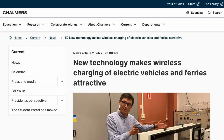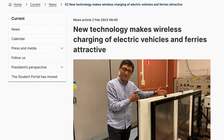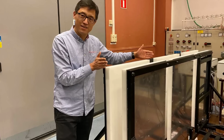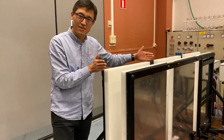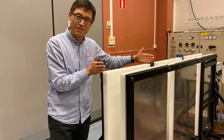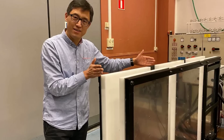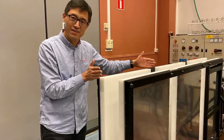In other news, a team of researchers at Chalmers University have been developing a system that could enable more efficient wireless charging of cars, trucks, buses, and ferries. This is down to two recent breakthroughs using high-power silicon carbide semiconductor components and super-thin braided copper rope, both of which allow the system to operate at 4 times the standard frequencies of older chargers. The inductive charging system, designed by Professor Yujing Liu and his team, transfers 500 kilowatts per 2 square meters with a 15 centimeter air gap between the ground pad and the onboard pad.